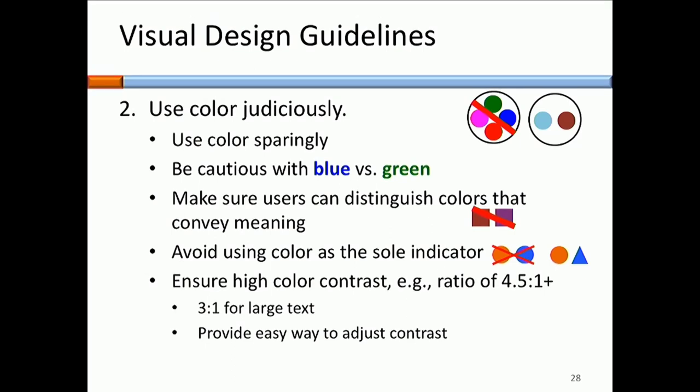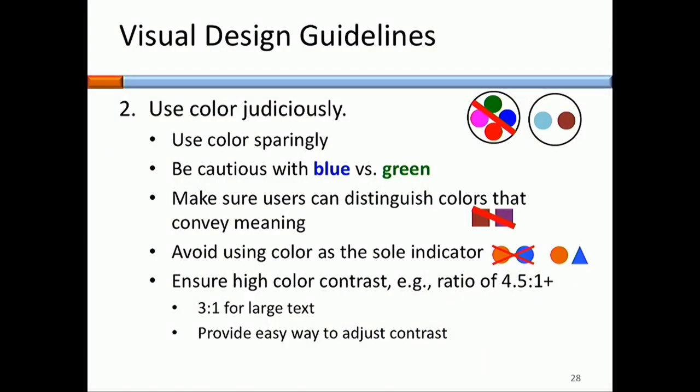Use color judiciously. High contrast, saturated colors draw attention. And unfortunately, mostly they draw it away from whatever it is that you put there on the screen that you want people to see, okay? So what we say is use color sparingly. Don't blast people out with color.